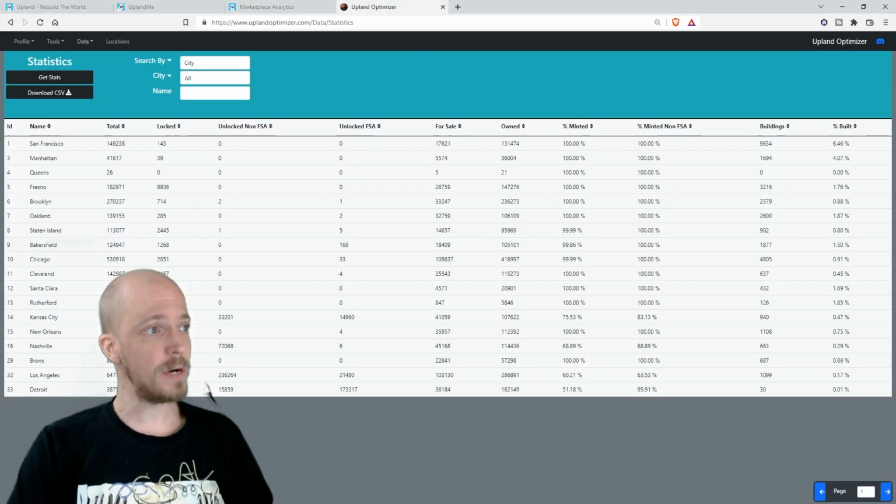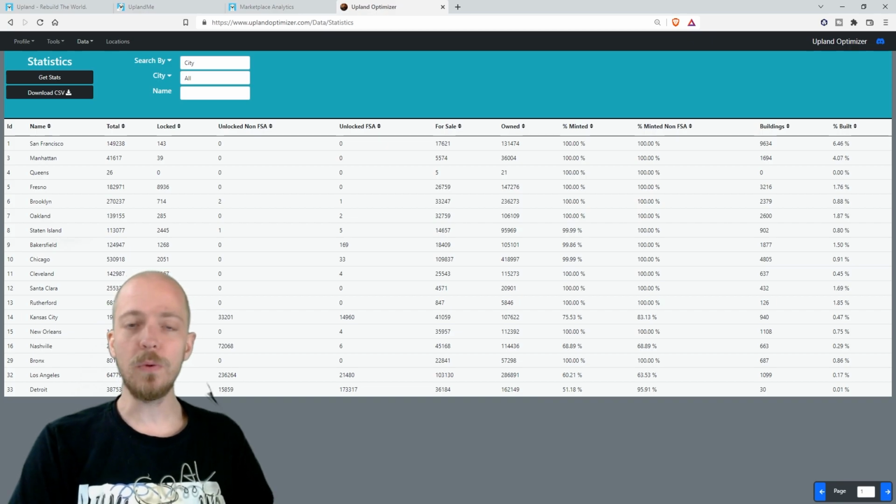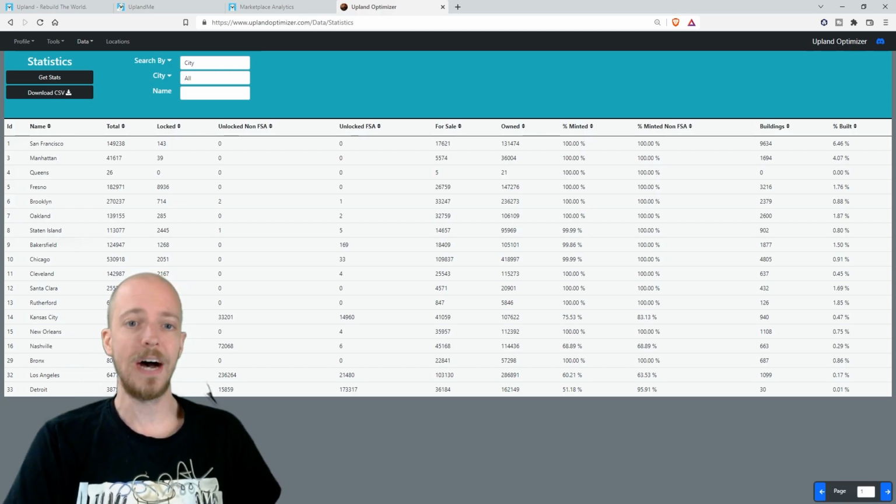Unminted properties. Very interesting to look at the unminted properties, both the unlocked FSA and non-FSA collectively. Last week was at 594,146. This week we have 567,376. That means that it's down 4.505%.